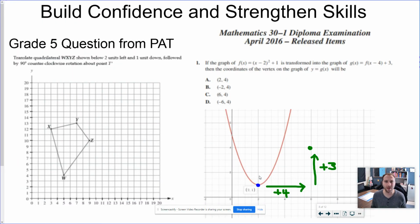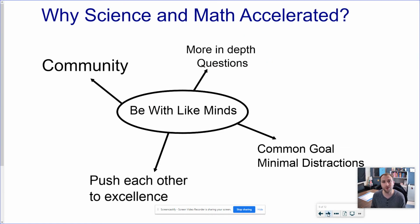Why science and math accelerated? We like to build and strengthen the skills. So here, I have a PAT question from grade 5 actually, and here I have a Math 30-1 diploma question. The one on the left, my grade 5 question, I think is more challenging. It's asking you to translate 2 units left, 1 unit down, and also do a rotation, while the diploma question is asking you just to go 4 units right and 3 units up. The grade 5 question is more challenging, and by showing this to our students, by building up their confidence, it sparks that fire inside them and allows them to keep pushing forward.